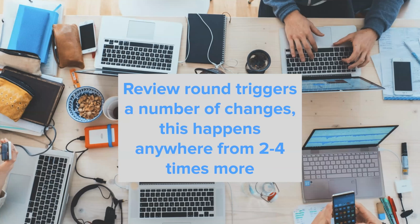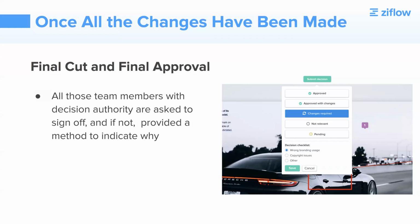I get it, but an effective workflow here is key to ensuring that your process doesn't get bogged down, or worse, you overlook and miss a key group or stakeholder that needs to see the video project as part of the sign-off process. And the sign-off process, it's a nice segue into the next slide, is final cut and approval. This is where key stakeholders provide approval or withhold it, depending on the decision.